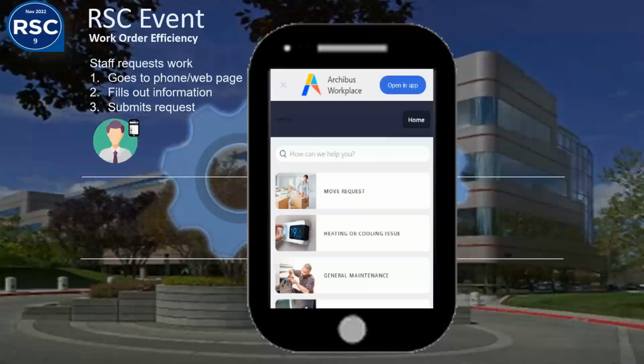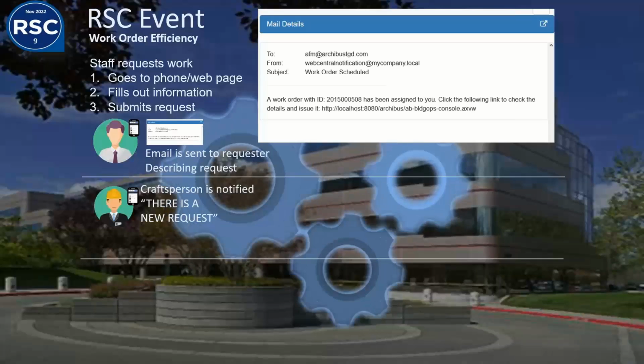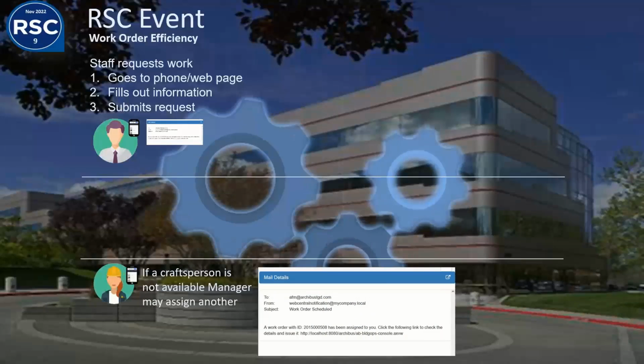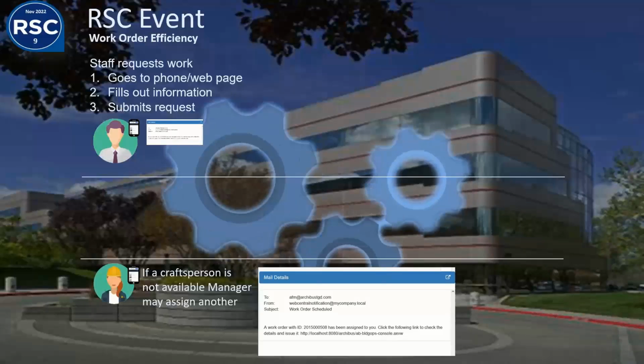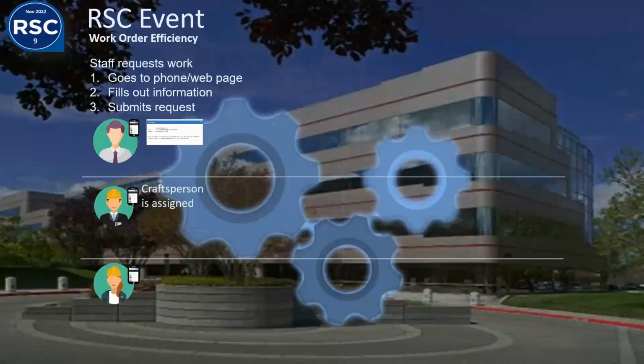So again, when the person submits it, the service level agreement or the workflow is listening or monitoring. And as soon as the person submits it, that service level agreement sends the email back to the requester. And the craftsperson is automatically notified because of that SLA that's moving in the background. If this craftsperson isn't responding or is indicated that they're not checked in yet, the supervisor is informed through email and on their device if they want. And this individual can then assign another craftsperson.